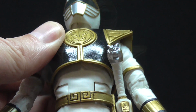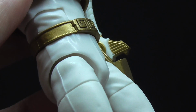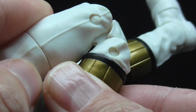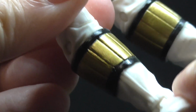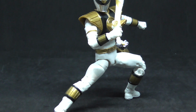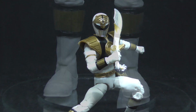There's an ab crunch, and a diaphragm joint that's largely concealed by the chest armour. Hips have the usual ball joint, along with a swivel at the top of the thigh, double jointed knees, a twist at the top of the boot, and hinged rocker ankles. All up, it's plenty of articulation to get Tommy into pretty much any action pose he might possibly need, and doesn't interfere with the sculpt.